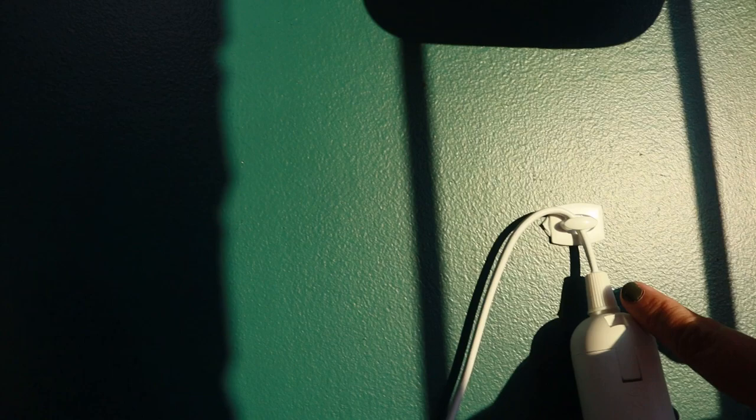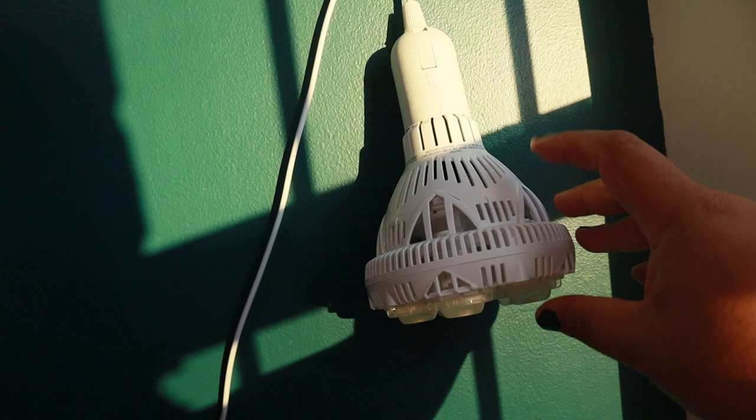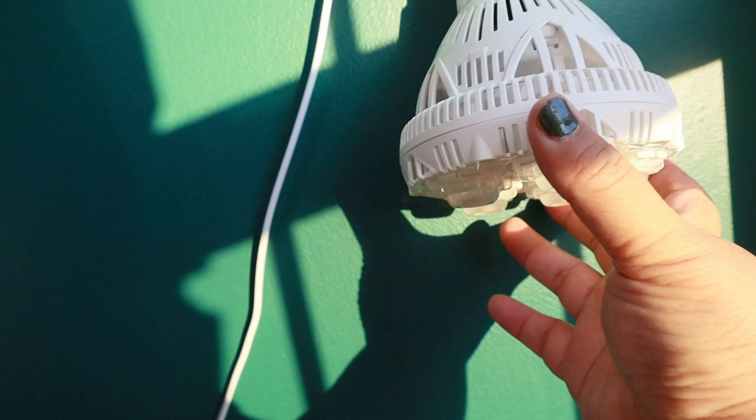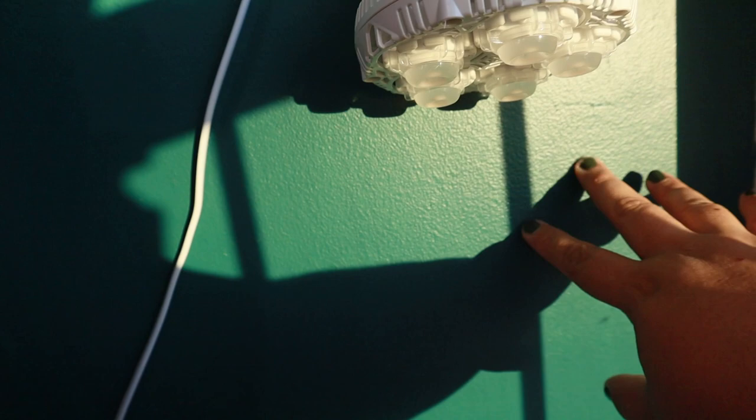I just have a command hook that is not the proper size for it, where I hang this Sansi grow light LED. Again, not advisable because it is leaning on the wall. And this one doesn't heat up. At least the casing of this doesn't heat up, so I'm not worried about it burning the wall or being a fire hazard. But generally, I don't recommend this, and do a proper setup.